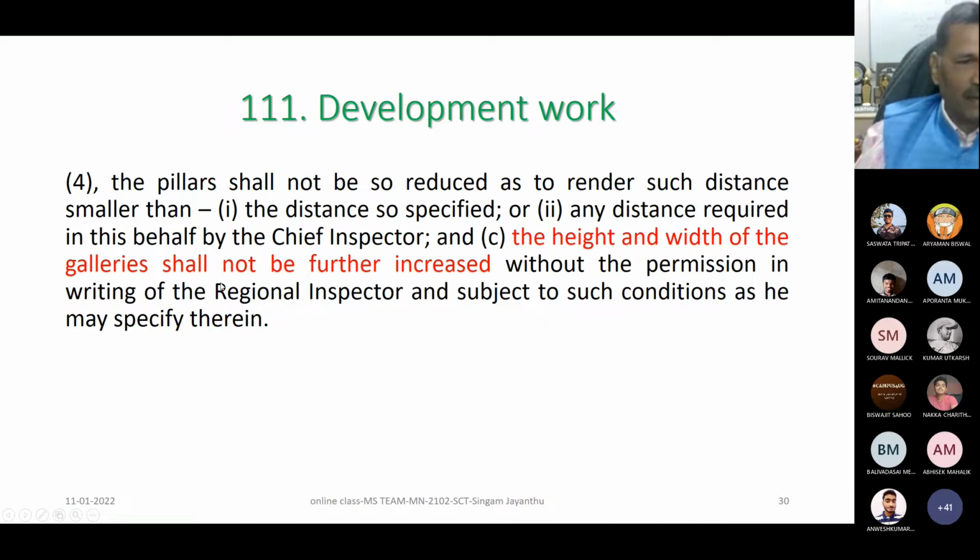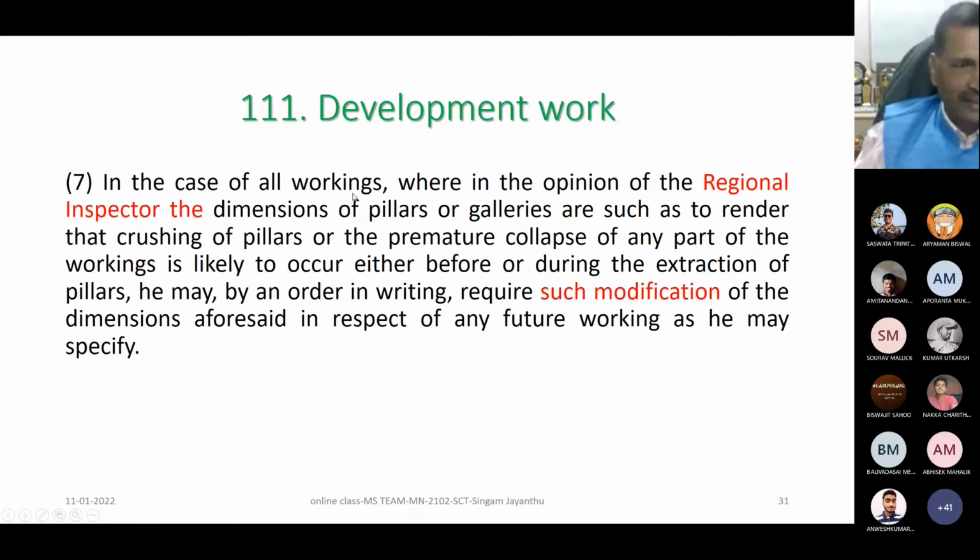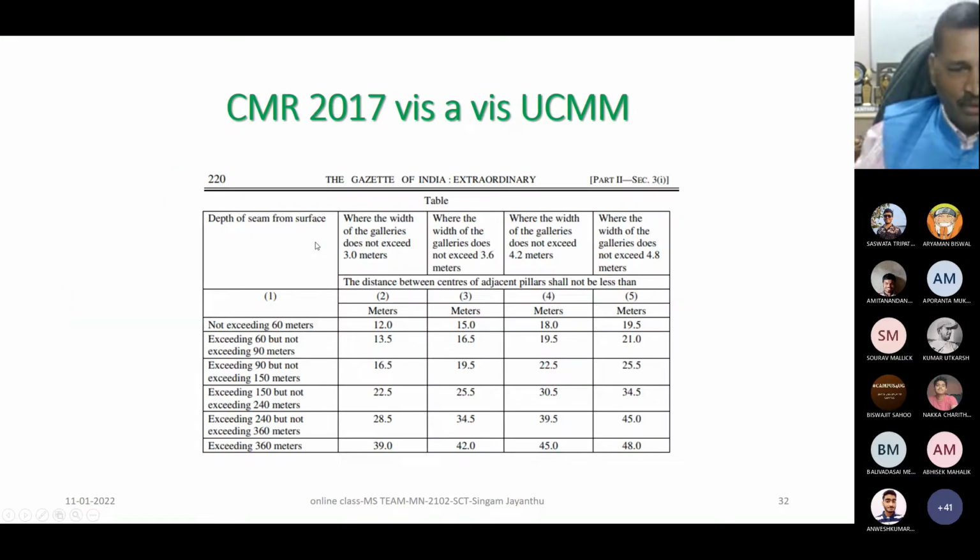The height and width of the gallery shall not be further increased without the permission in writing of the Regional Inspector, meaning the Director of Mines Safety, who sits in Bhubaneswar for this region, and subject to such conditions as he may specify therein, right? So before going further, I am showing you only this for today's class. This is a table that we follow while developing our coal seams, right? These details, of course, we will be learning in the next class.